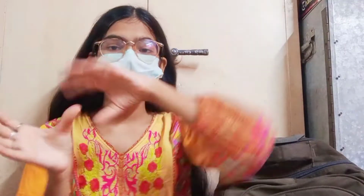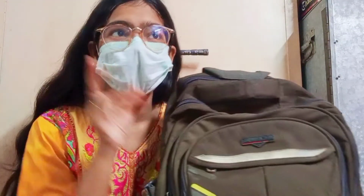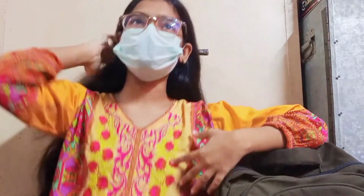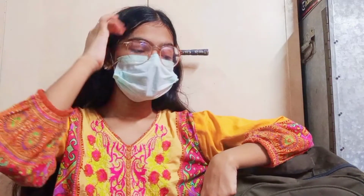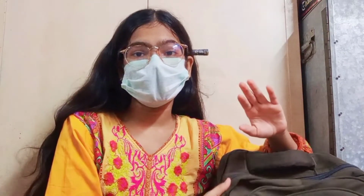Okay guys, so the first thing is the bag. Let me show you my bag first. Yes, okay, so this is my bag. I know it's kind of boyish. It's because it's my brother's bag. It was pretty new, because he didn't really use it much, not so much that it got ripped or something. So I thought to keep it. But I might end up changing it later on. We'll see, but that's what I'm taking to school right now.